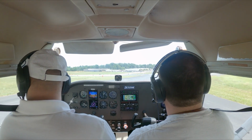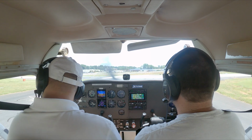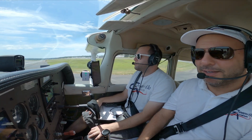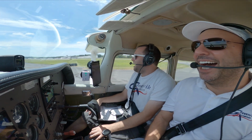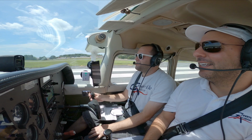Okay, we've been cleared for takeoff as well. November 475 Romeo Bravo, Greenville Downtown. We haven't gotten our debrief. Say your type again. Airplane. He's an airplane, yeah. Nine to the west. Type aircraft. That's a Mooney M20R.